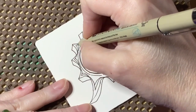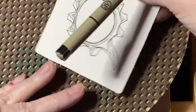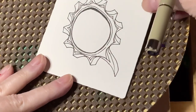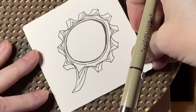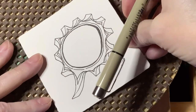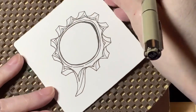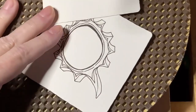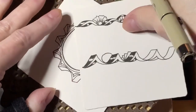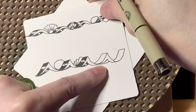Last one. Okay. Kind of fun. Yeah. Now, I can decide to black these as I did in the step out, or like this. Oops. Like this. Or I can leave them blank.